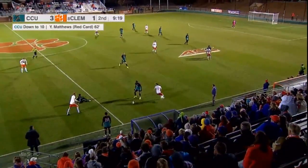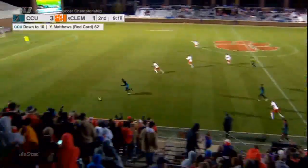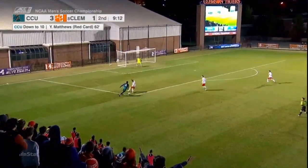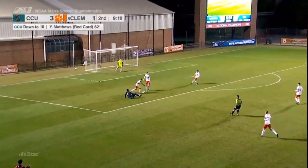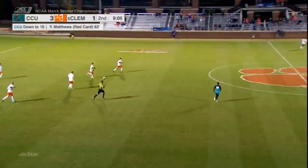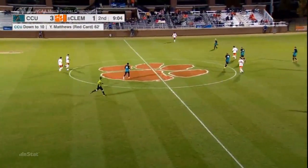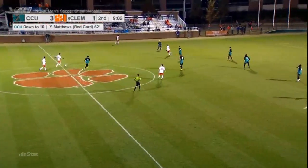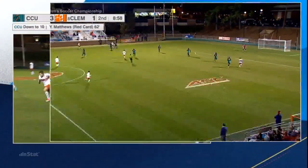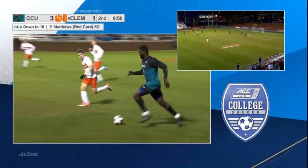Now Hamali couldn't settle it, but it is settling. Now push to Perot. Perot will go one-on-one. Carry it into the box. Try to push it back with the left foot, and he slipped and fell. Feet came right out from underneath him. Perot was the only man from Coastal Carolina on the Clemson half.